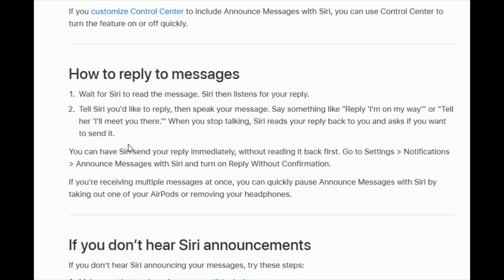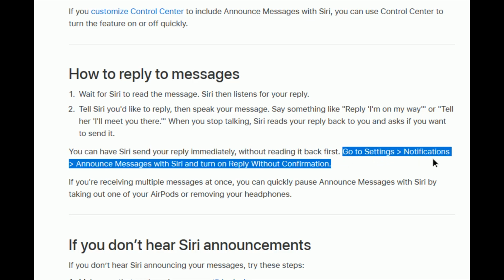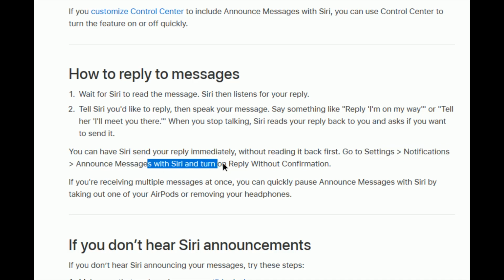Now, if you don't want to have Siri ask you this particular question, you can actually have Siri reply immediately without reading it back to you. And if you want to do that, you just go into your settings, notifications, announce messages with Siri, and turn on reply without confirmation if that is something you want to do. A little bit riskier given the fact that these speech to text aren't always completely flawless, so you might be sending a message that's a little bit different than what you say, but if you feel comfortable with that, of course, you can go ahead and turn on that feature.